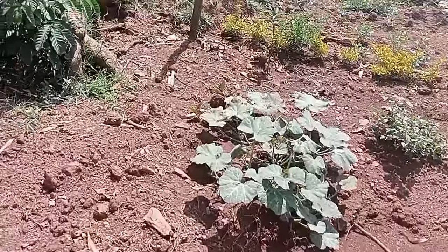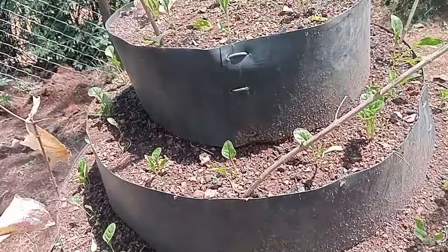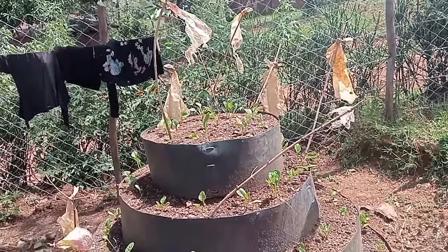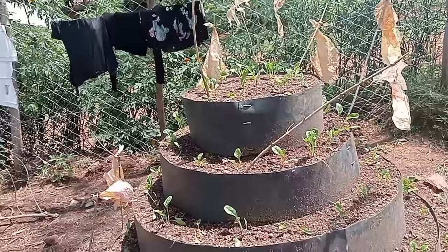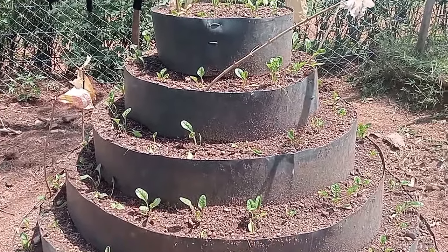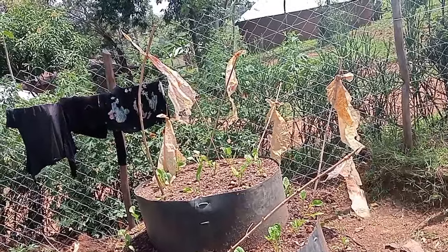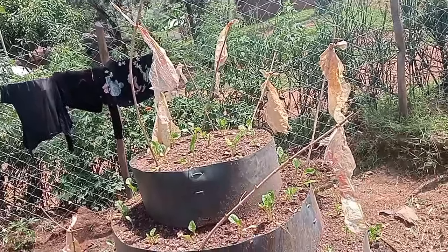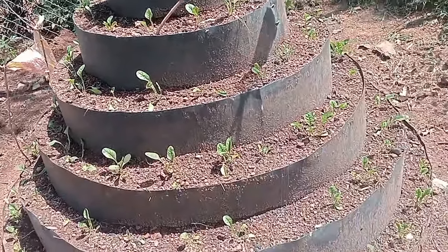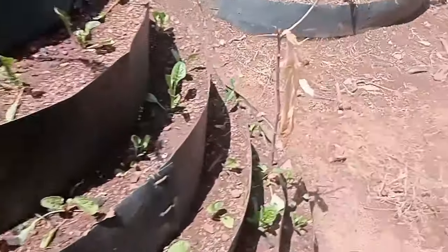But we have got the spinach that we planted. They are doing well. I'm loving it. They have done some sort of scarecrows here, because I'm told there's a type of bird that invades the vegetables here and does a lot of destruction. So they placed all these polythene flyers so that as they fly around, they scare the birds. But I'm told that this hasn't worked much because the birds are still doing a lot of destruction. Now, the spinach is in good state. It is not affected in any way by the birds.